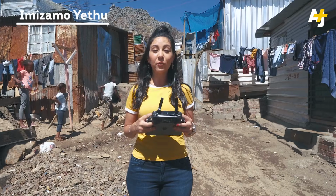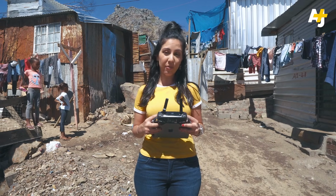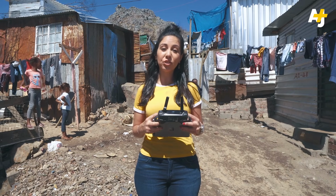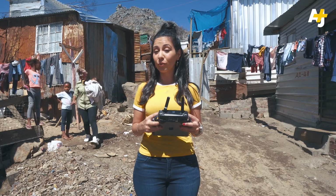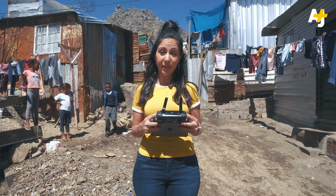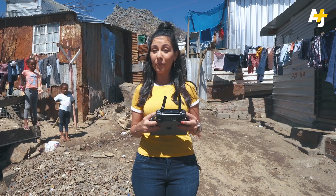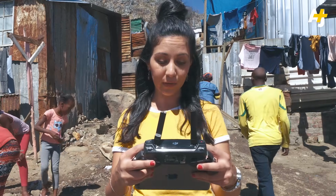Cape Town's layout provides a striking example of the clear socioeconomic divisions between South Africans. I'm standing in a township that reflects the living conditions of most Black Cape Townians. Poor and under-resourced, without access to running water, sewage, or even electricity. Just next to it is a white suburb that's worlds apart. And there's no easier way to see this than with a drone.